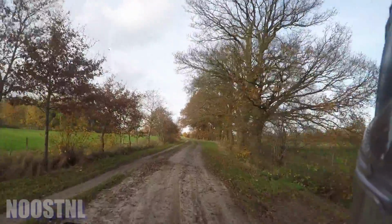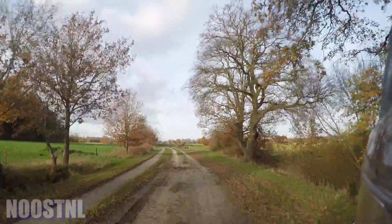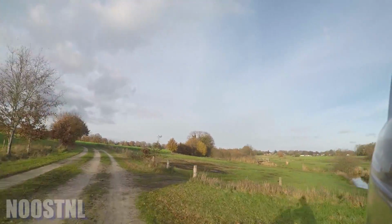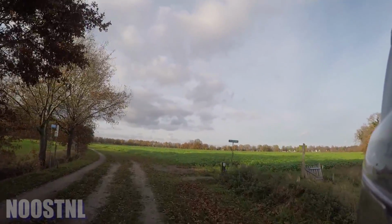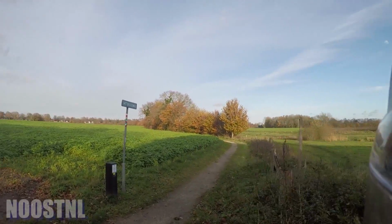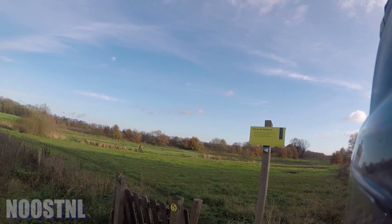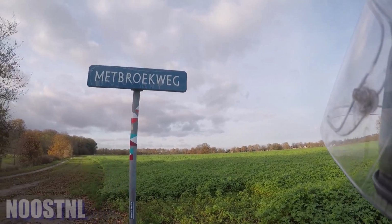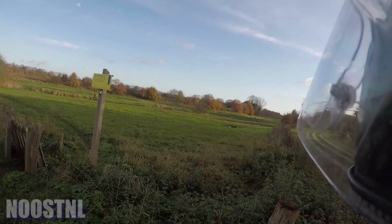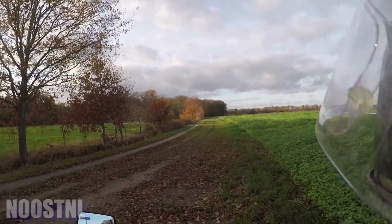This is a sort of nature park kind of. You can do a lot of hiking here, but vehicles are basically not allowed. And as you can see right now, I'm looking at this path, which was on the map. And there's a little sign there saying that it's basically a national area. De Mettebroekweg. You see all these little stickers on the pole there. Those are all to walk areas and paths to walk.